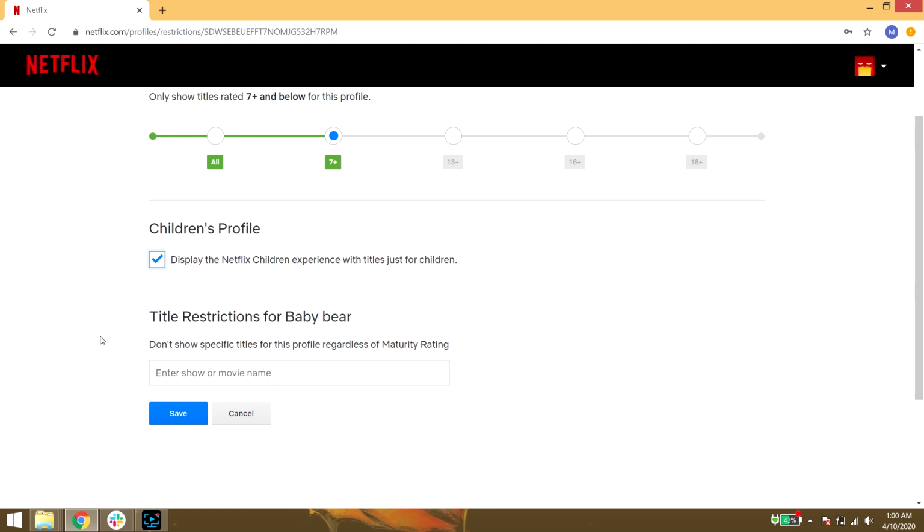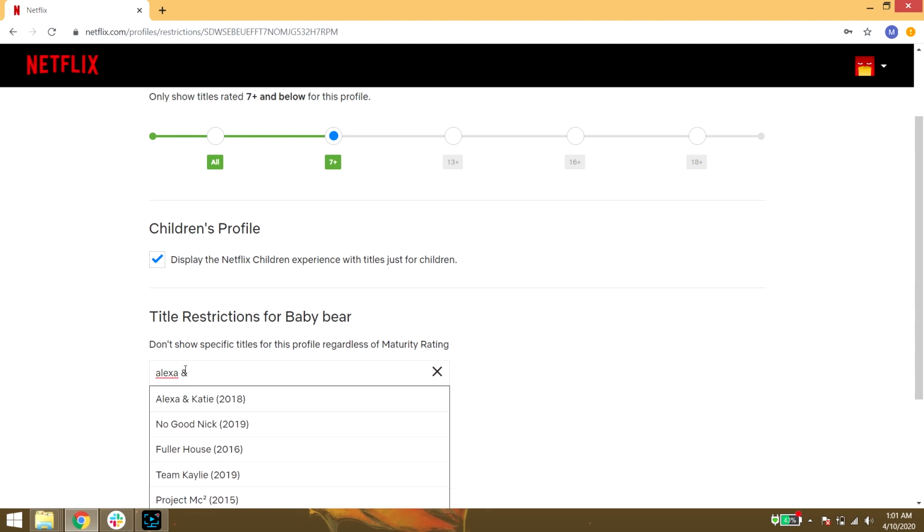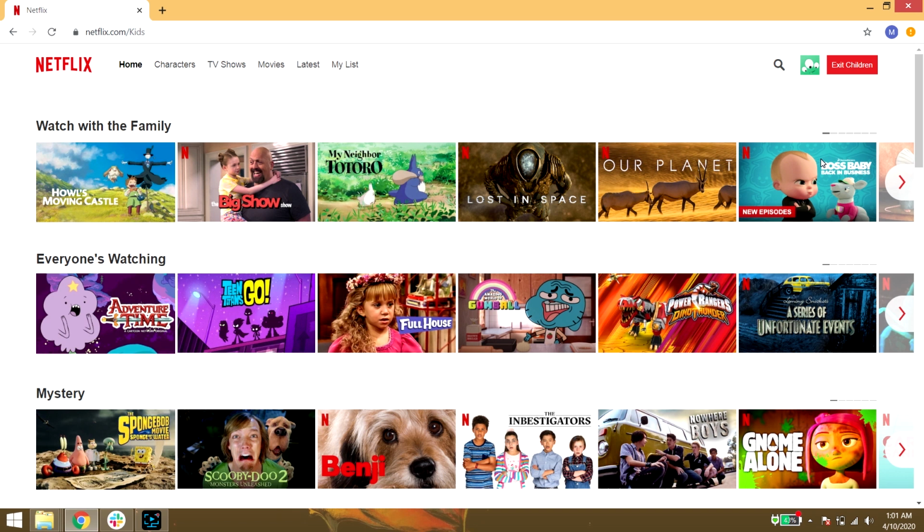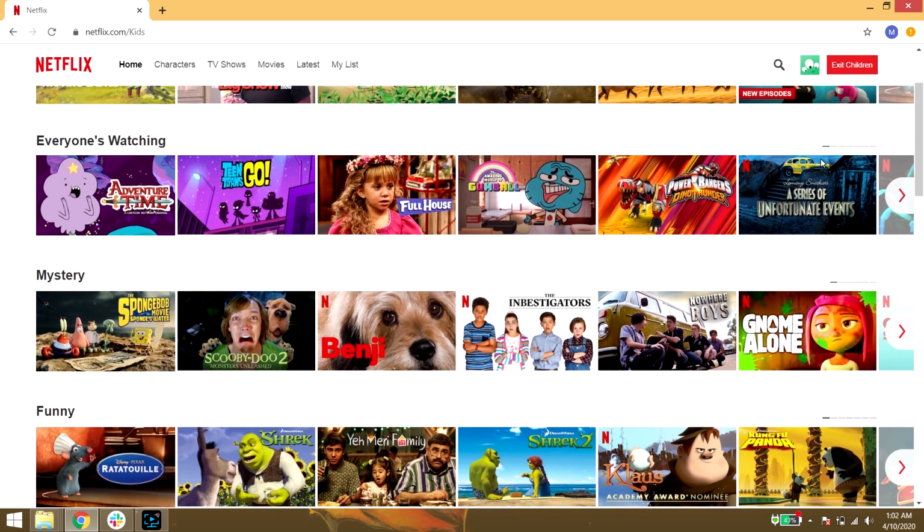Moreover, after the recent update, you can now filter out shows based on the title. For instance, I don't want my nephew to watch Alexa and Katie, irrespective of the profile's age restriction. And I can choose to do that. For that, just type Alexa and Katie and select the title name from the prompt. After that, click on the Save button to register the changes. Now you'll be able to see the age restriction within the profile section under the Profile and Parental Controls section.